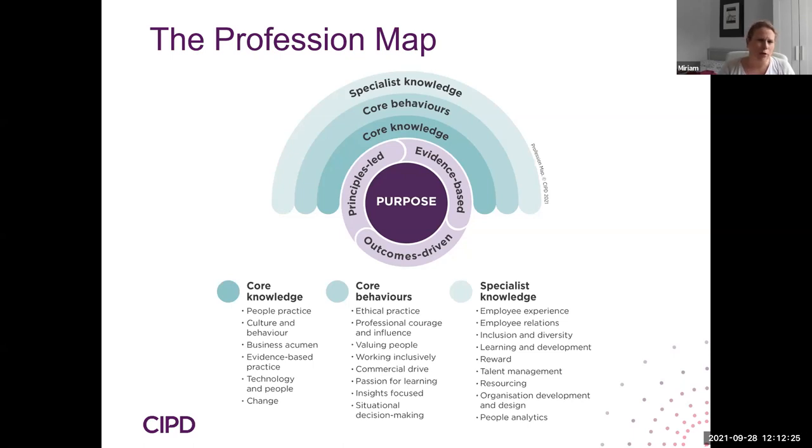Evidence-based practice, absolutely critical. How do I take an evidence-based approach to my work? Understanding technology and the impact on people, and understanding how to manage change and how to drive and own change. So those are those core knowledge areas that apply to you regardless of your role. We then have core behaviours, and I'll just go through some of them here.